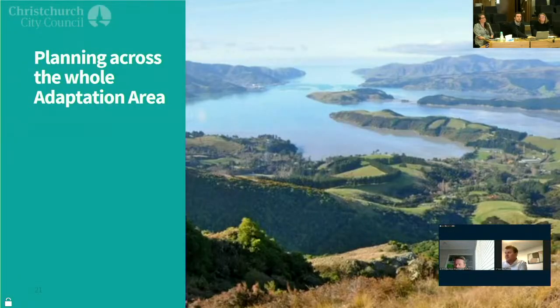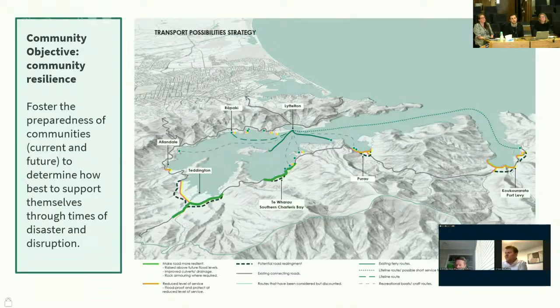Last bit from me was just to provide some of the wider context. Roads and marine infrastructure have been a real focus and theme for our adaptation planning in Whakaropō and Kokararata. So what we've been doing is working on this visual that tries to bring some of those ideas together.